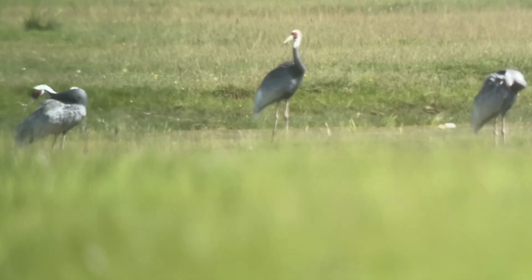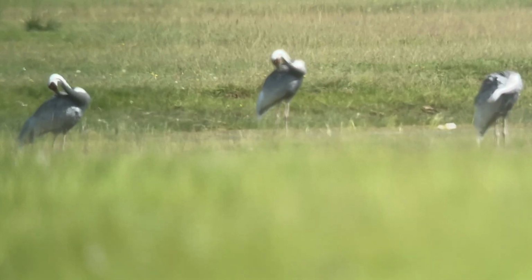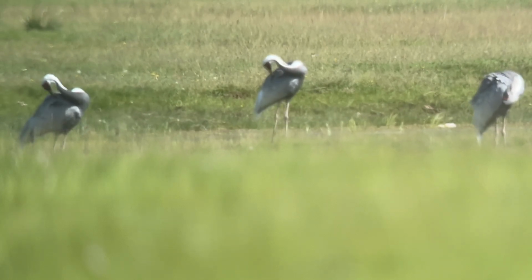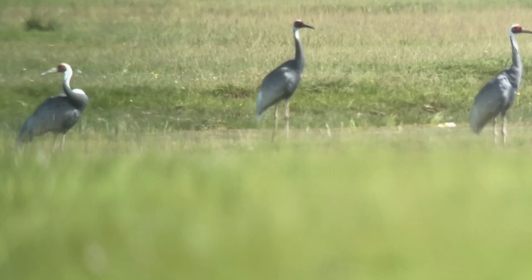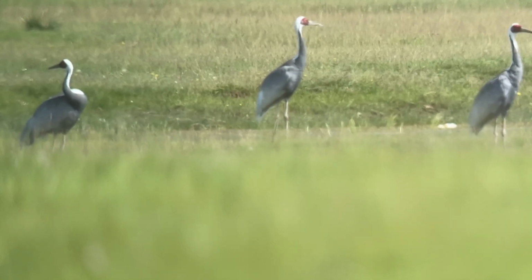They are proficient diggers, excavating the tubers of several species of sedges and feeding on plant matter, such as seeds, roots, and tubers of aquatic plants. They also eat insects and small vertebrates, such as amphibians and rodents. Outside of the breeding season, white-naped cranes consume more grains, seeds, and tubers.